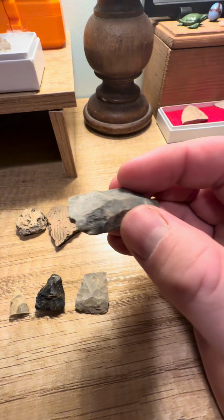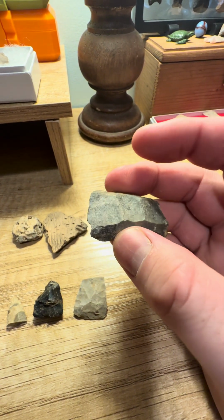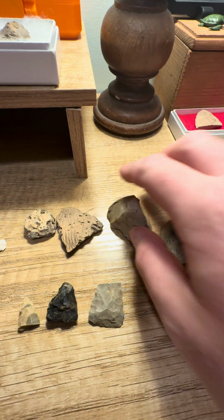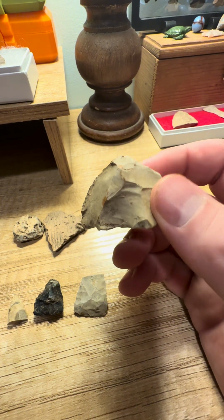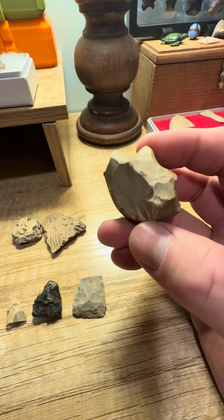One thing I was curious about is that there. I don't know if that's like a core spall. It looks like they were busting off real long pieces. That's just a neat little piece of flint. And then this one kind of looks like a spall core as well. Knocking off little pieces off that for something. Maybe they're trying to fashion it down.